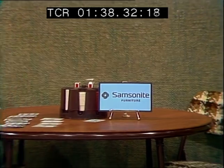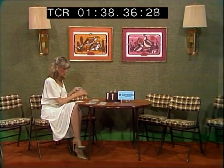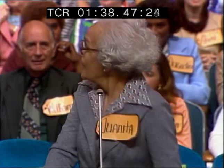Samsonite's Expression Group 2. Folding tables and chairs so versatile and handsome that you can unfold any room you imagine. Unfold a new room in your home with the unfolding furniture from Samsonite's.